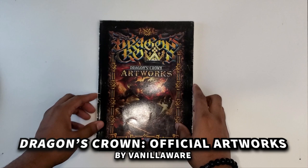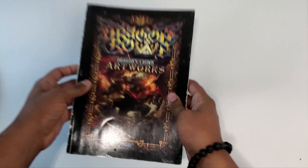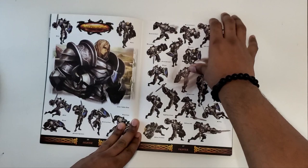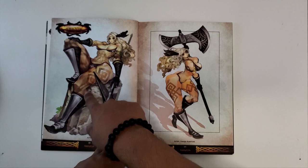Now, I'm saying this for all my art books, but I got this a long time ago. Look at the wear and tear this has been through. I got this when I pre-ordered the game way back when. If you don't know, VanillaWare, I don't know if it's more well known now. They didn't just recently drop the game, but they draw Aegis Rim or 13 Sentinels. The artist being George Kamitani, known for his extreme proportions and how he pushes it.